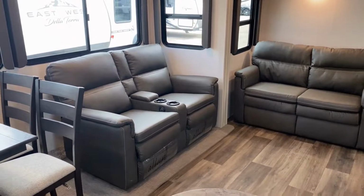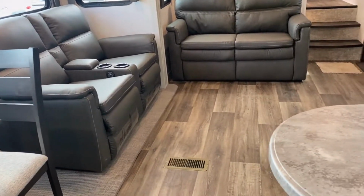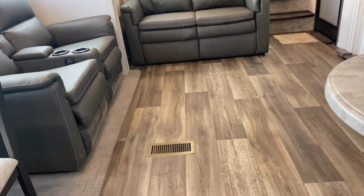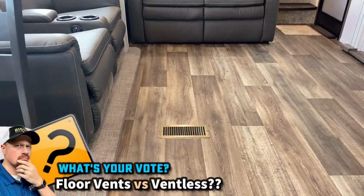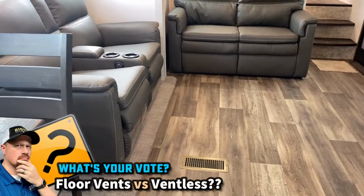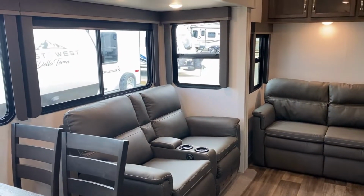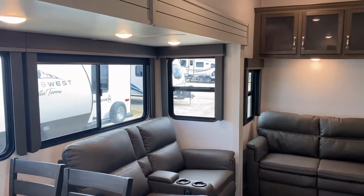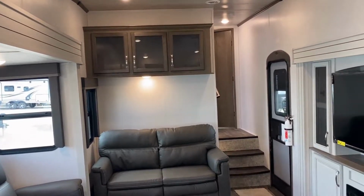Now, the slide floor is completely carpetless. You might notice, though, Cougar is a vented flooring brand. They are doing that to provide maximum effectiveness, function, and even heating in a cold camp situation. That might be a deal breaker. You might say, I could cover those up. You might say, hey, I like that because that keeps my feet warmer when I walk around the camper. There's no wrong answer to that. It's just a matter of which one works for you.